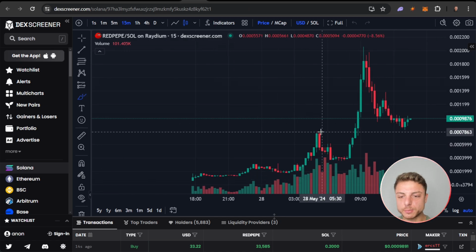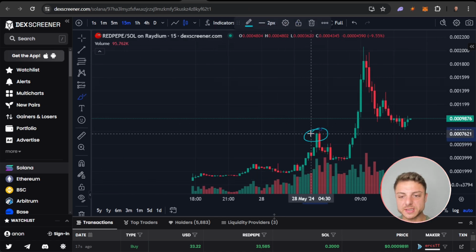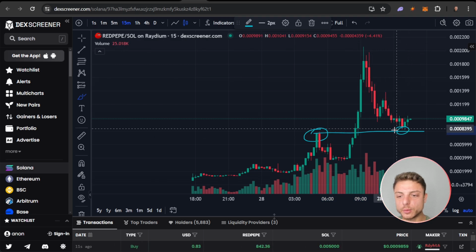Here we do have a small support to resistance flip. Initially that would have been a resistance zone. Now we got the break above. Where are we actually supporting?